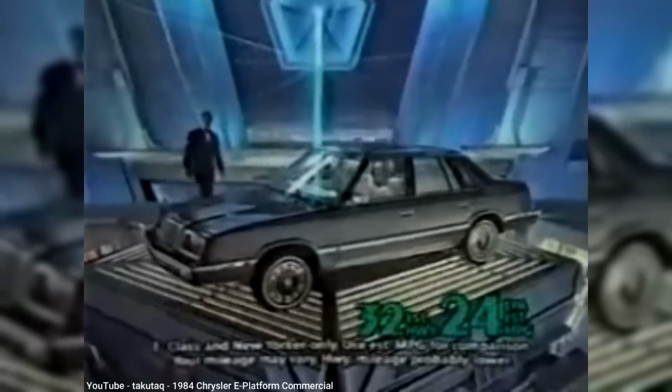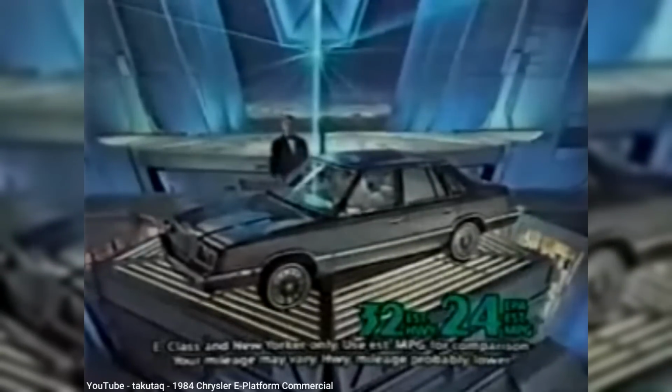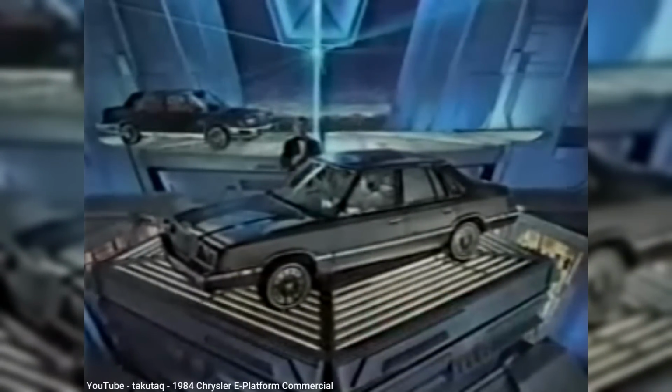A whole new class of automobile, the Chrysler E-Class, Chrysler's largest front-wheel drive sedans.